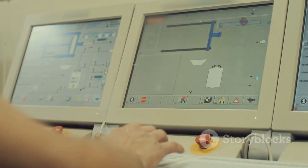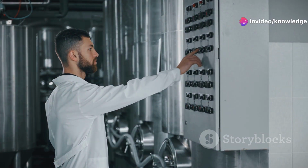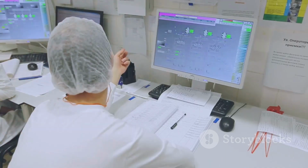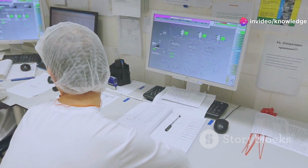Throughout this process, advanced computer controls monitor every variable, temperature, pressure, and speed, to ensure that every single piece is just the right size, shape, and texture. This high-tech oversight guarantees consistency, so every bag of Cheetos delivers the same satisfying crunch or puff, time after time.